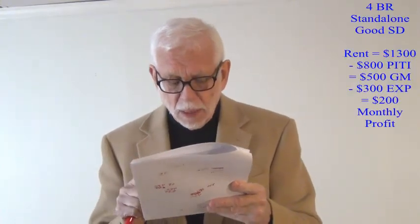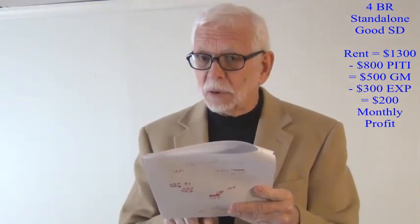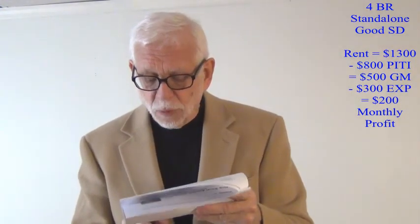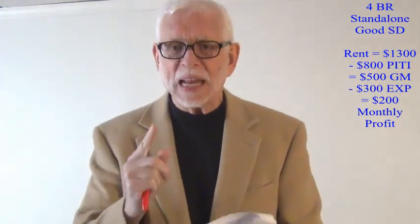Another one: 4-bedroom standalone in a good school district. Rent $1,300. PITI is higher here, $800, but because of the higher rent, the gross margin is $500. My standard is $400. Expenses $300. It's a big standalone, equals $200 profit. $200 profit is my minimum standard.